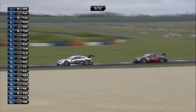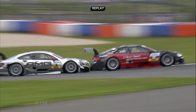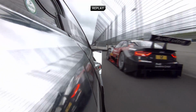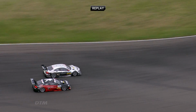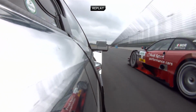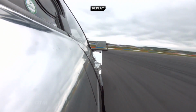Mortara, the former F3 Euro Series champ. Oh, he got a bit of a nudge from Jamie Green. Jamie Green giving him a helping hand. No bits of bodywork flying off. They don't have so many aerodynamic dive planes on the car as they used to, and we used to see those fly up. And look at Jamie Green down the inside. See the Playboy signature on the top of Mortara's car, the black and red car. But a good early race struggle here.